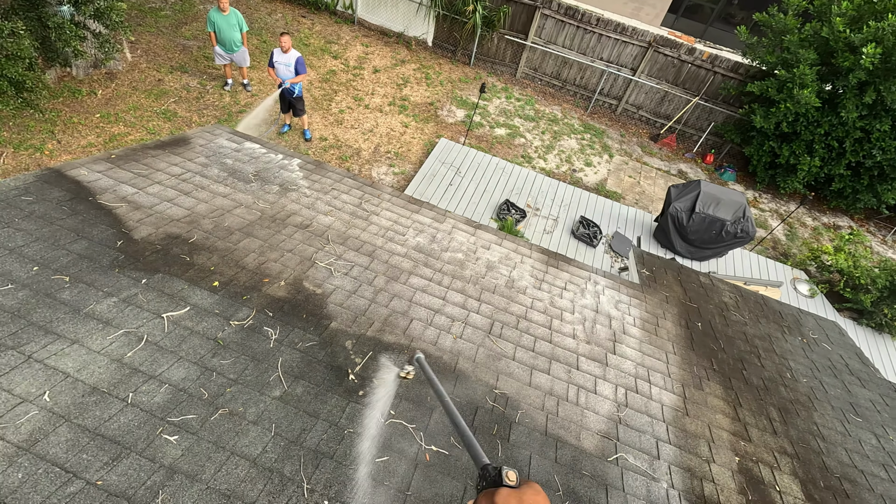All right, we got the second job for the day, second and final job. We may do one more, but I'm not sure. The last one may be a driveway. If the customer wants to get on, we'll do it. We've been having some cloud cover today. The rain's coming in and out. So we'll see what happens.